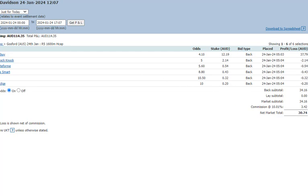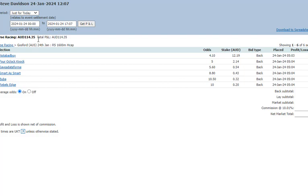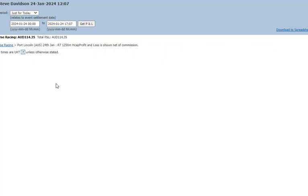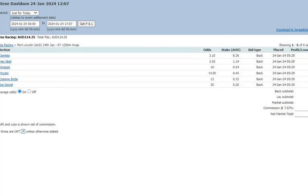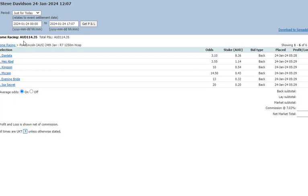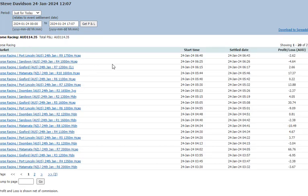So that's how it goes. You have obviously the favourite and the second favourite don't win every race, of course, but you get enough to make a reasonable profit. Then we look at this one here, Port Lincoln. Once again, the favourite wins. We had 8.36 on the favourite, win clear 13.88. So the method is sound, the enjoyment is certainly there, and the formulas are in place for you to make a profit.